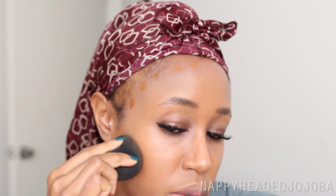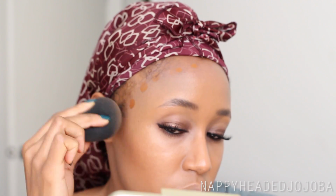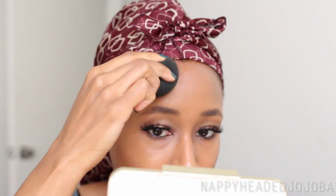I just kind of dot that along my hairline and under the cheekbones and kind of do the bronzer contour deal. And it just blends out really effortlessly. I just pounce it out with my beauty blender. And I also like to do a little bit around my jawline.